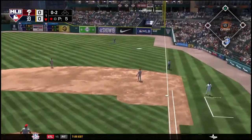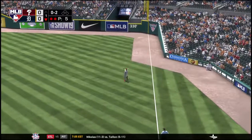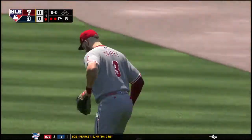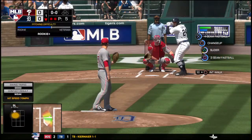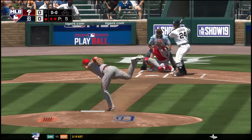Heading out toward shallow right. Harper on the run. He gets there, and that's the second out. Batting third, the first baseman, Miguel Cabrera. First baseman Miguel Cabrera stands in. One of the better hitters in the league this year, currently 7th in the American League in hitting.